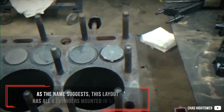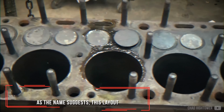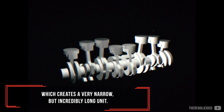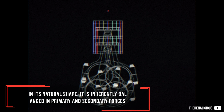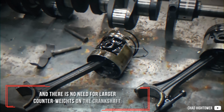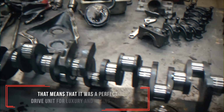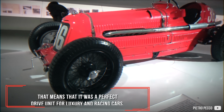As the name suggests, this layout has all 8 cylinders mounted in a line, which creates a very narrow but incredibly long unit. In its natural shape, it is inherently balanced in primary and secondary forces, and there is no need for larger counterweights on the crankshaft. That means that it was a perfect drive unit for luxury and racing cars.